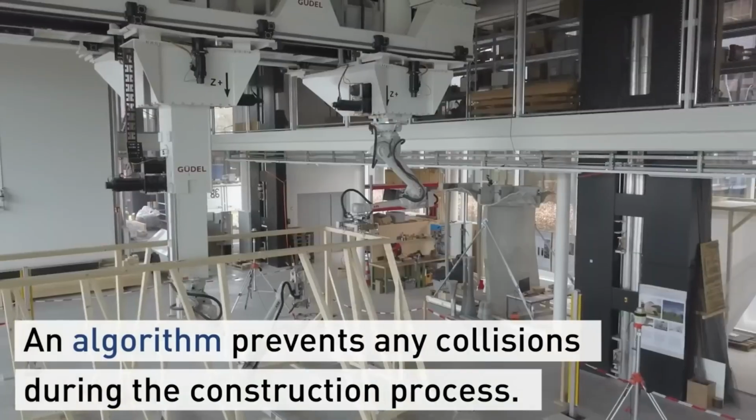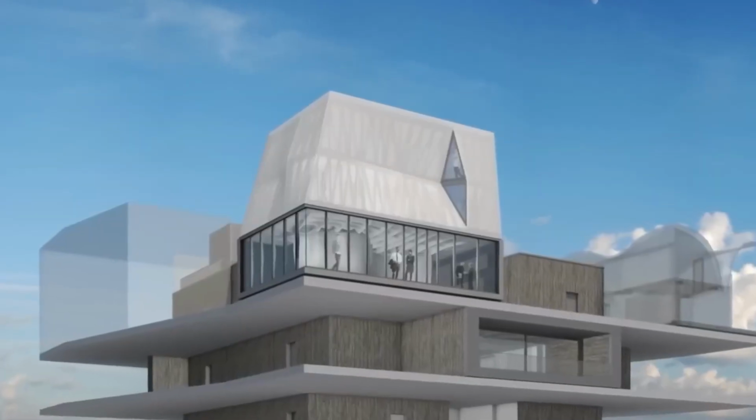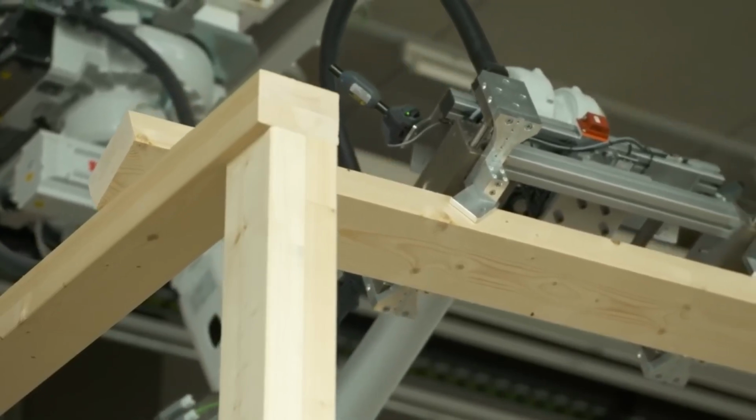But overall, the new robot is already faster than a human, and it has a great future. It closes the gap between design, planning, and execution, say the manufacturers.